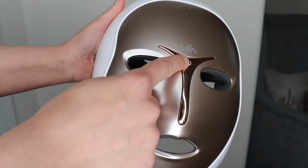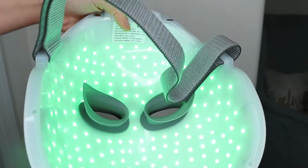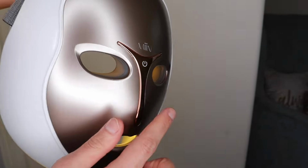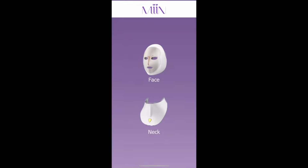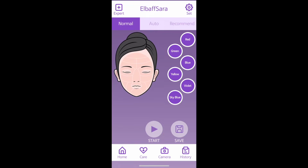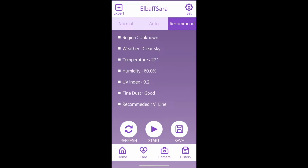The mask offers the option to customize the skin management routine by sectioning the face into 16 zones. Users can tailor those 16 zones to emit different colors of LED light with MiiN's mobile app to deal with different skin problems such as an oily T-zone, eye wrinkles, and so much more. The app is pretty convenient and really easy to use. And what I really love is how it receives weather information and tailors your skincare routine based on the weather.